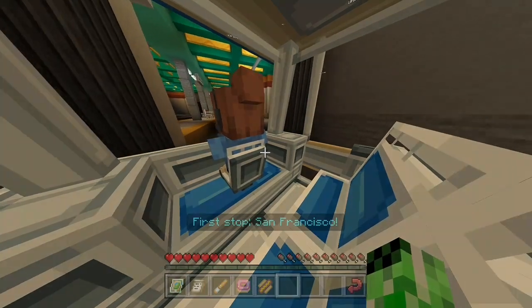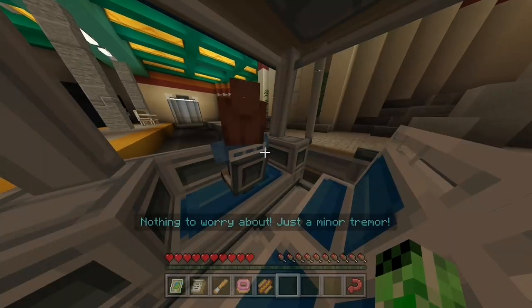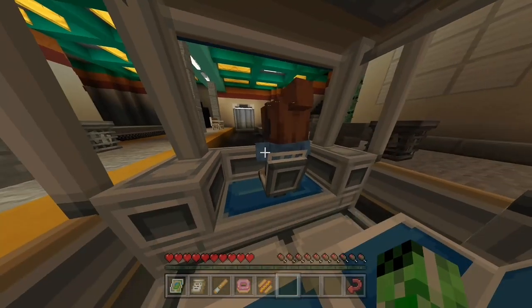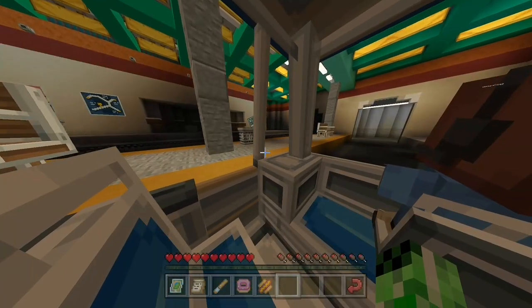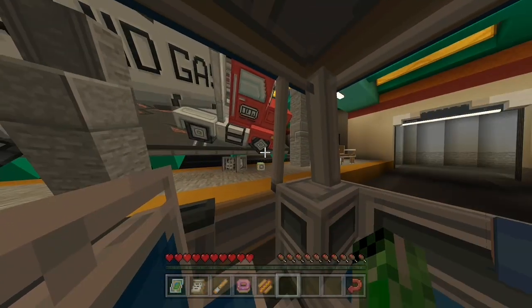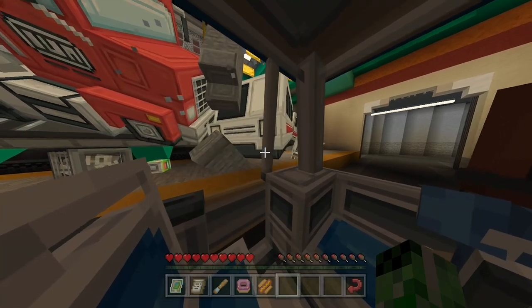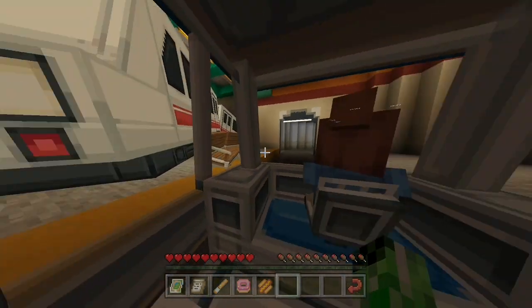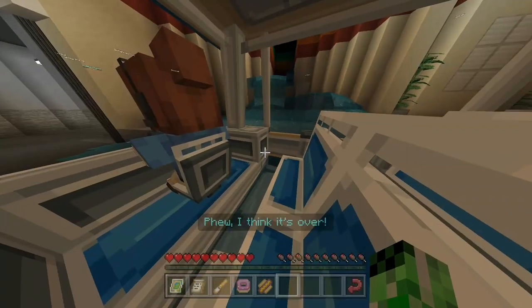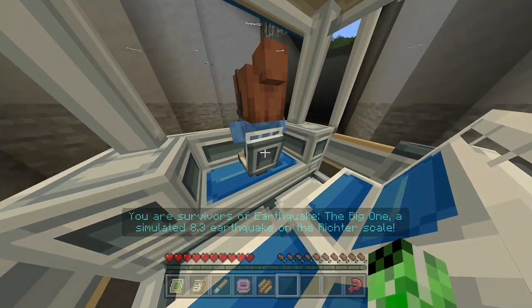First stop, San Francisco. Soundstage 50 is currently our San Francisco BART station set. Nothing to worry about, just a minor tremor. Earthquakes are pretty common here in San Francisco. The big one, a simulated 8.3 earthquake on the Richter scale.